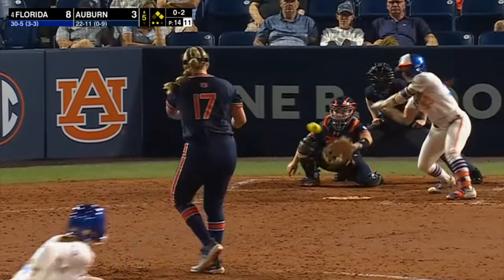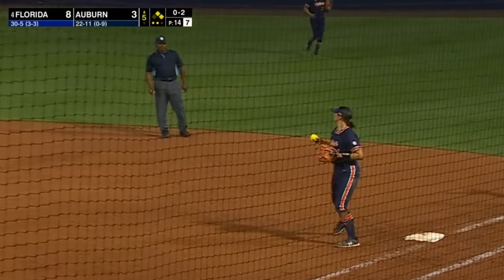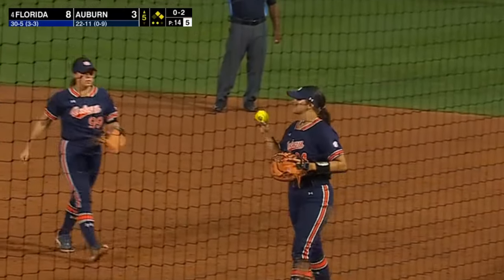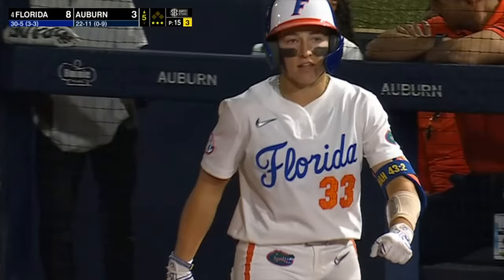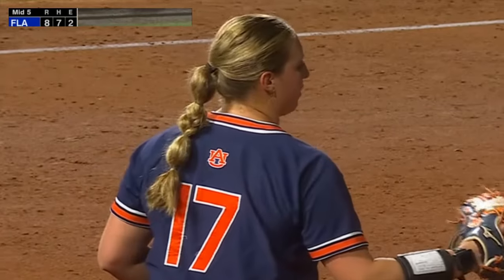The 0-2 pitch. Hit on the ground towards second. Rose Roach has it. Her throw to first is in time for the 3rd out of the inning. The Gators add to their lead. They lead by 5 as we've reached the 5th inning stretch.